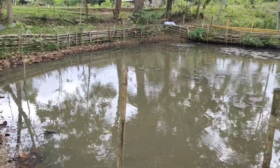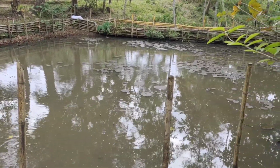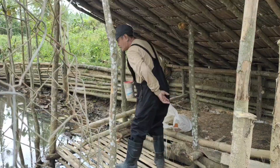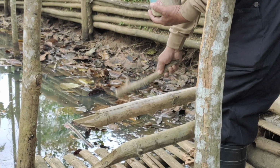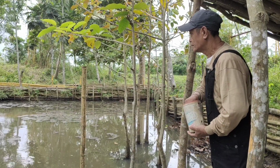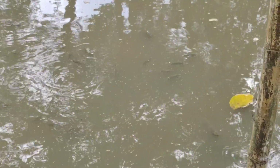This is our small fish pond, containing a few tilapias. We feed them with floater feeds, azolla, and duckweeds as well.